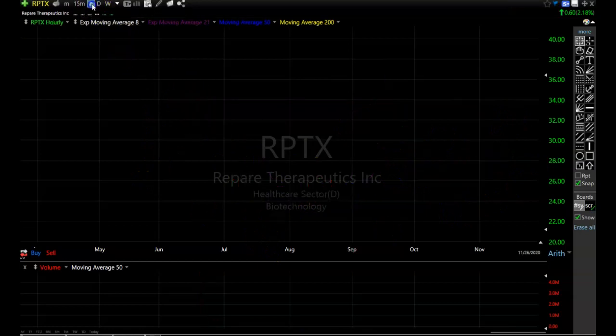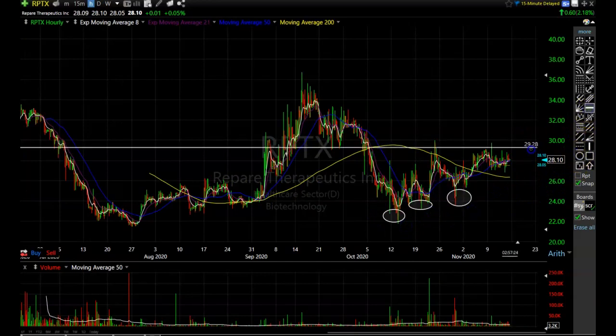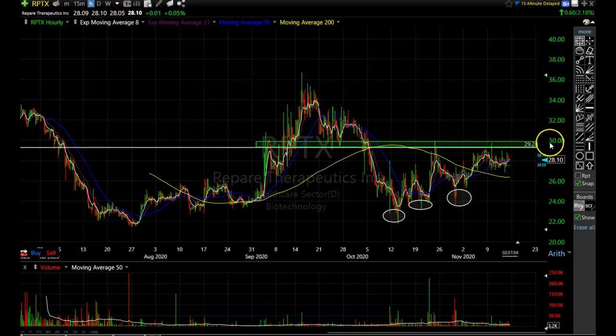But if we go back to that hourly chart, we can see that it is starting to make some nice higher lows. And it's starting to put pressure on this resistance area. And it wouldn't surprise me one bit if RPTX blasts through that, especially if ARK Invest starts getting a little bit more aggressive on their buying. But I think that is all I had for you guys today.